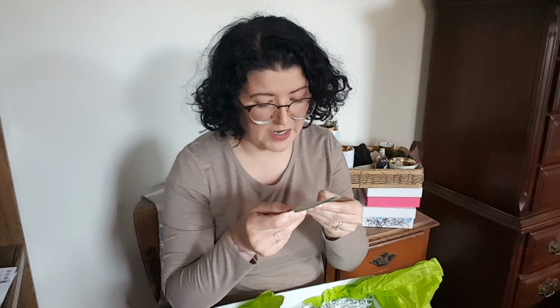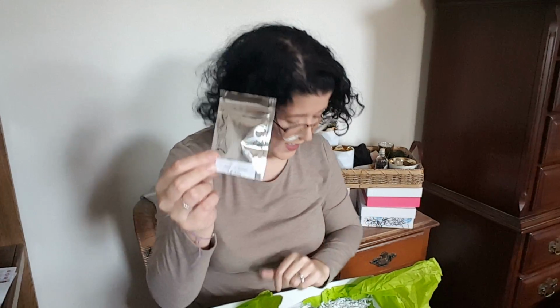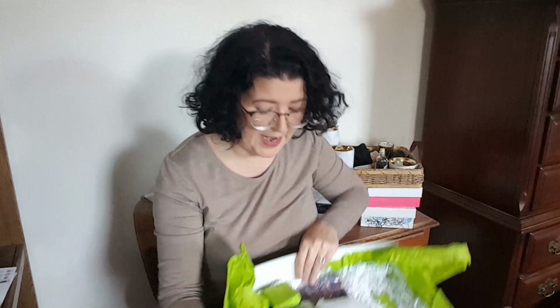All right. Then we have another thing of tea. This is the Devil's Tea. Again, a smaller sampler packet. And this has black tea in it. So those are nice. Dang, there's so much. Holy guacamole. There's a whole other side of tea over here.